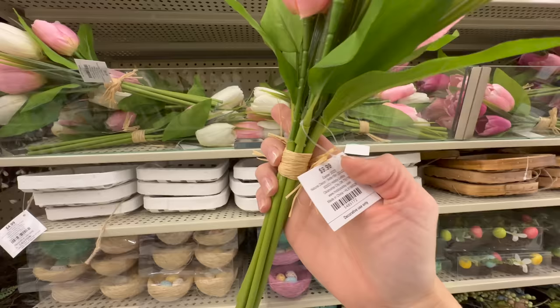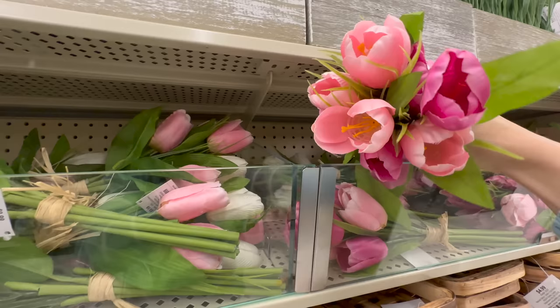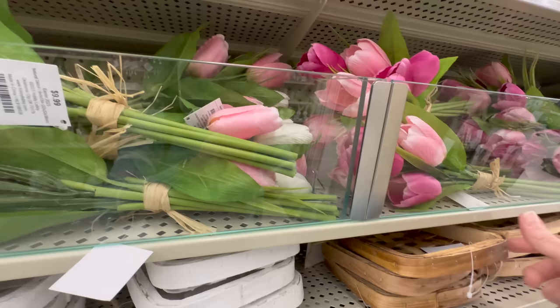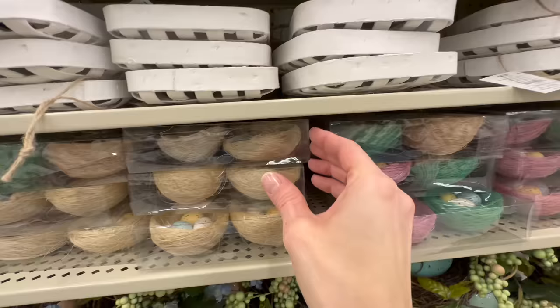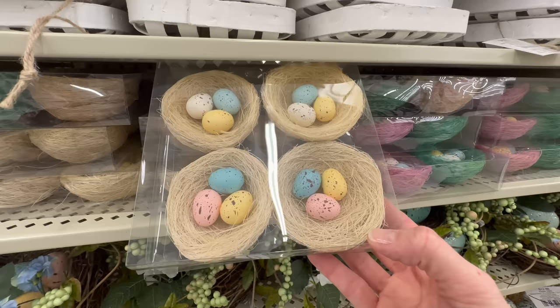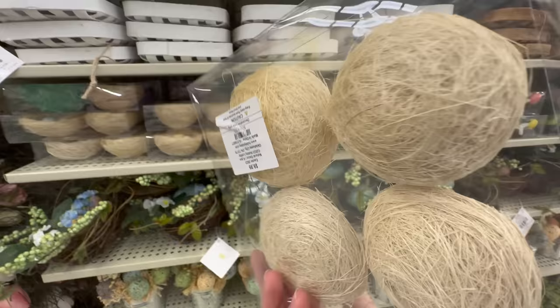Now these I thought were really nice. They came in the white and pink and then a little bit of a darker pink and fuchsia color. Now I love these. You know how I love a tobacco basket, so that reminded me of that. They have the brown and the white version. These would be even pretty set on a table with a candle on top, I think. And then how cute are these little nests with the colorful eggs? They have the neutral type version with the colorful eggs and the brown nest, as well as the colorful nest with colorful eggs. So lots of choices there.